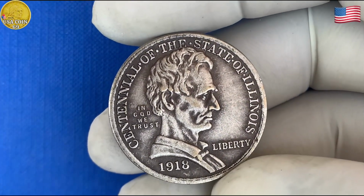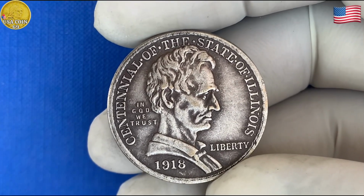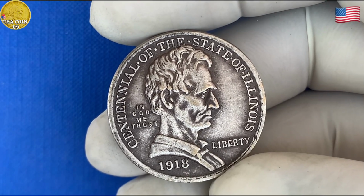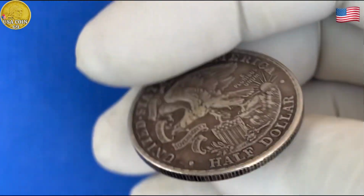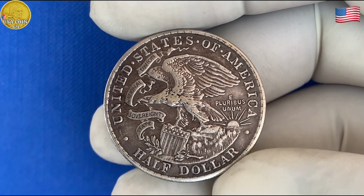1918. A real one, if it were to be discovered, could potentially fetch a price that would make any collector's heart skip a beat. Some estimates place the potential value of a 1918 Illinois Kennedy half dollar at a staggering $189,700. Why would a coin like this be worth so much?